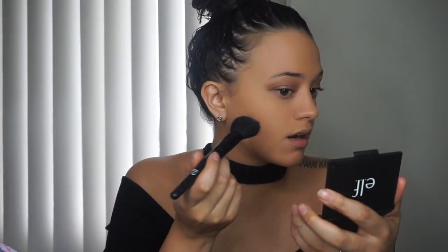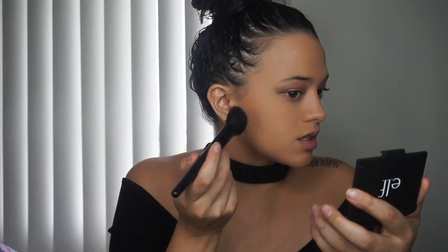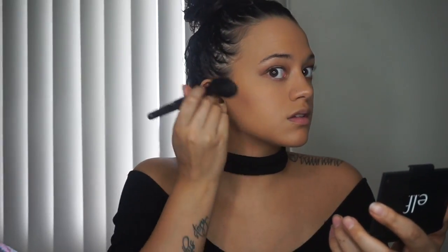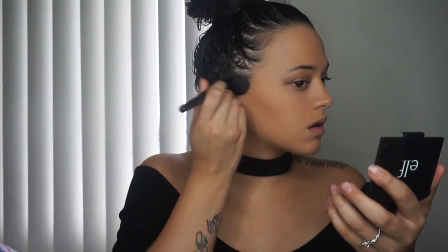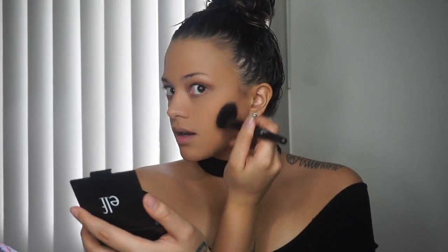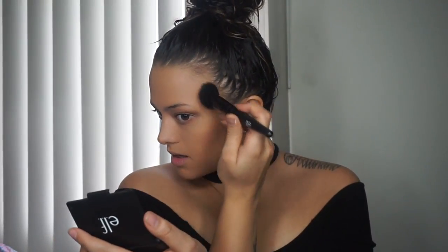And I'm just gonna go in. I'm gonna start here. It's really pretty, actually. I'm liking it. Everyone can use a little bronzy glow when it's 30 degrees outside. Okay, let's try this side. Woo! It's actually more pigmented than I thought it would be.